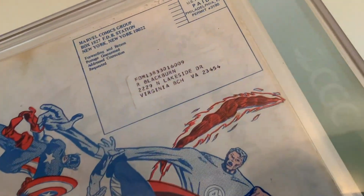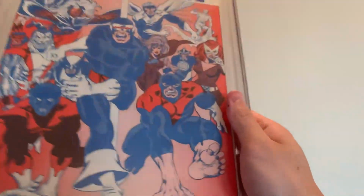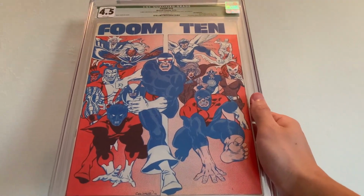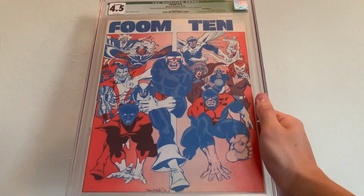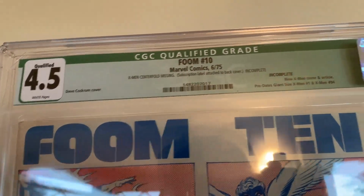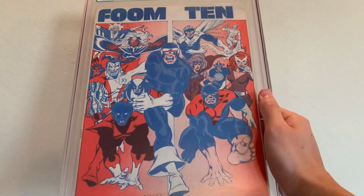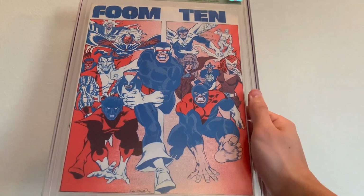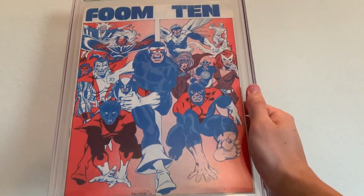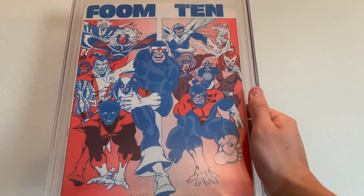As you can tell, there's the mailing label here. But yeah, this is really hard to get. And I did not spend as much money as this is being priced on eBay, that's for sure. Two reasons: one, it's incomplete, and two, it's a green label. And that's really enough to knock this down to a price that I can afford. So yeah, I know I'm never gonna be able to afford Giant-Size X-Men number 1, so next best thing was this one, which I enjoy more.